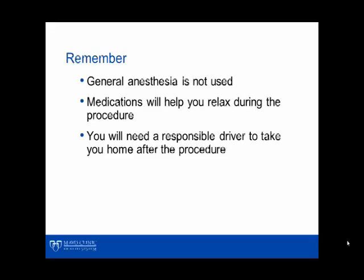Again, you will receive medication that will help you relax during this procedure. The two drugs, Versed and fentanyl, will make you sleepy but will not put you completely to sleep. Typically, you will be able to go home the same day as your procedure. You will, however, need someone to drive you home after the procedure because of the medications we gave you.